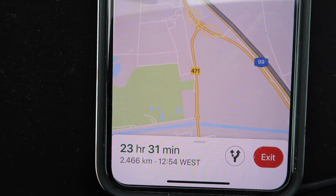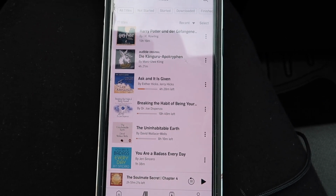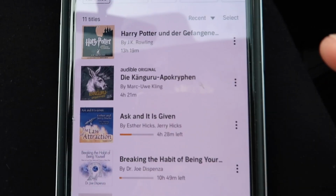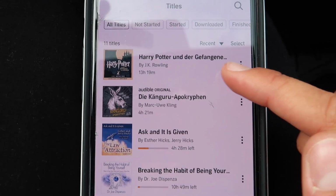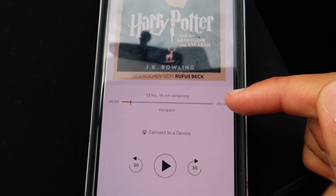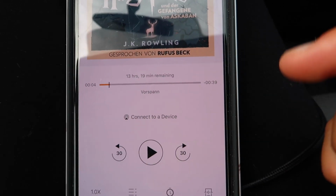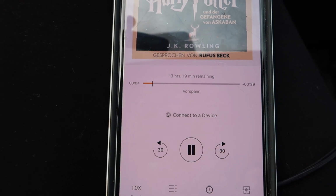Only 23 hours to our final destination, but I've downloaded some audiobooks for Julia and I to listen to. I've got this German one here, and then I've got Harry Potter and the Prisoner of Azkaban. This one is 13 hours and 19 minutes long, so it should last us for a while. So the sun has come out, and Julia, who needs to wear glasses to drive, is not stupid. She has found a solution.